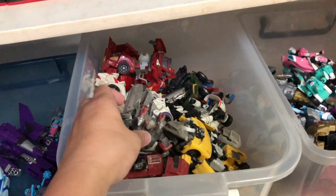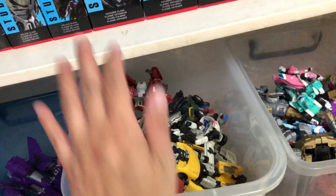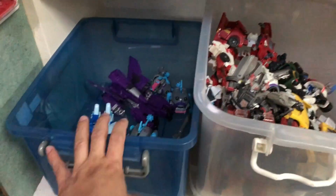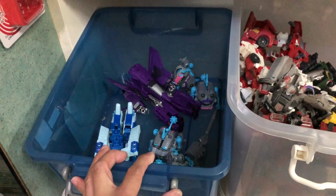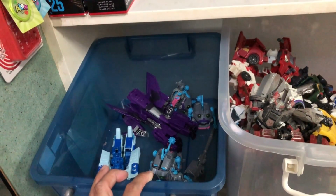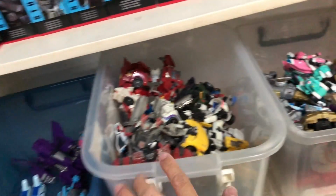If you look at this, look how much dust there is that I've not been able to clean up. This is the Universe and Classics bin. This is the Autobots. This is Decepticons. This is all that's left of my Decepticon Henkei Universe Classics. I've sold off most of them. I decided to keep the Autobots.